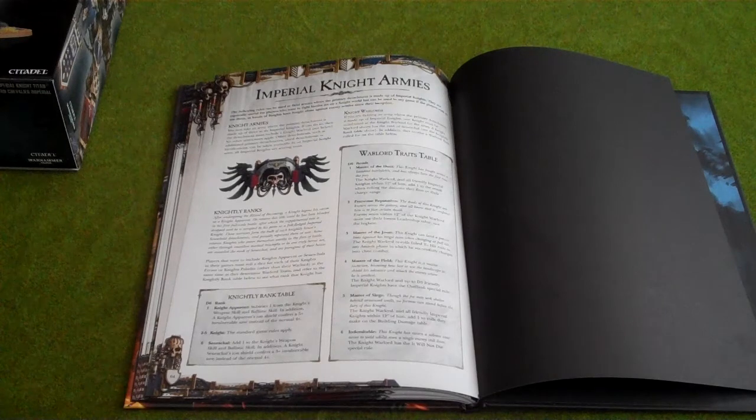Right now, they receive a Warlord trait rolled on the Knights table, so they don't roll on the normal tables at all. Before, for all the other races, I think, you get the option of rolling on either their race Warlord trait, or on the Warlord traits in the 40k rulebook. Let's see, so the first one, Master of the Hunt. The Warlord and all Imperial Knights within 12 inches add 1 to their distance when they run or charge. That's kind of cool.